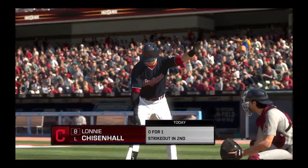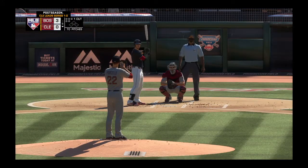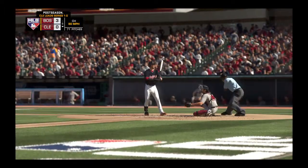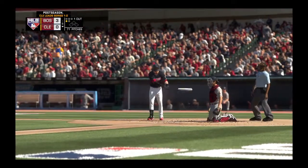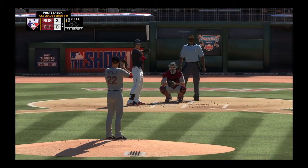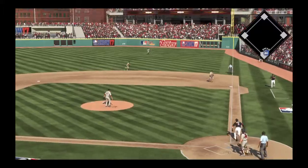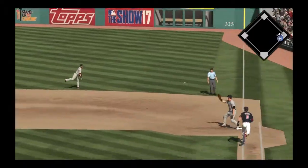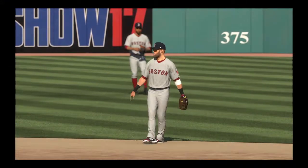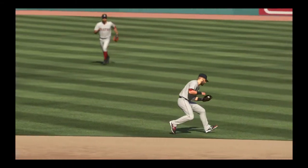Lonnie Chisenhall will stand in. Comes into this at-bat 0 for 1 in the ball game. Into the windup and the pitch. Looks at a changeup right over the middle. Bases are empty, 1 man out. Hard hit ball to second. Pedroia fields it cleanly. A flip to first gets him, and there are 2 away. Good range showing off into the hole right there. That's not an easy play, but these guys make it look that way sometimes.